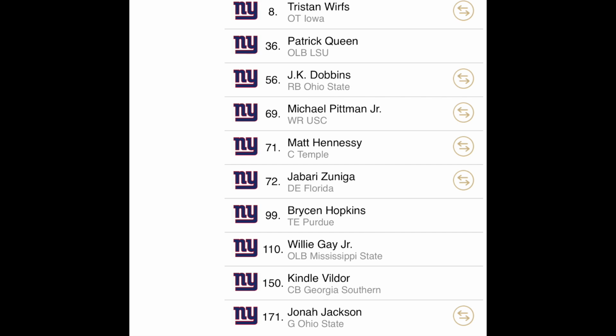Wirfs, Queen, Dobbins, Pittman. I would have liked to find an edge guy between 56 and 69. I just wanted Dobbins too bad at that place because I know he's the top of the first round projection guy, and he was there at 56, so why not just take him? And depending if Barkley doesn't break down, we have some type of insurance there, which I really feel like we got to start looking that way.